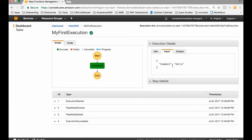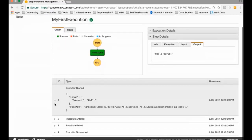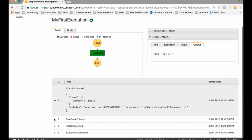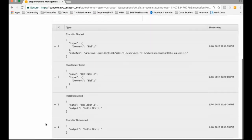If I look at the input, we said we change the comment field. In this case, the Pass state replaces that with hello world, and that's the output of our state machine. We also look in the step details, click on a state in the graph, see there were no exceptions, see the input and see the output again. And then down below, we can see individual states, the input, the roles that were used, and literally audit every single step in the state machine.